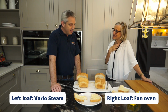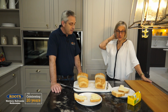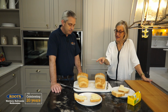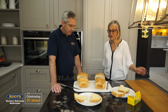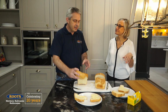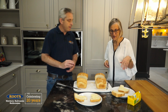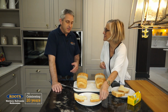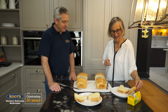Oh, that was interesting. What a nice experiment. This one didn't have any steam. That was no steam. That was just regular oven. I do feel that this makes it a nice golden top. It's got a lovely crust on it and it does feel a little bit lighter inside. It does, doesn't it? Yeah, it definitely does. Carry on and eat the rest of it. You help yourself. Yes. That was a fun video morning.